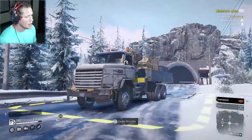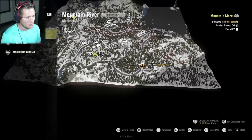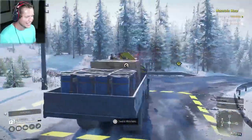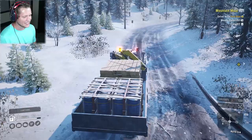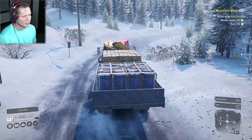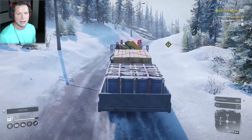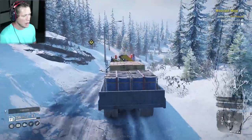Oh, come on. We're gonna have to go back and get more fuel. Oh, we can pick up fuel right here, let's go. Bro, that's what I'm talking about. Interesting. So that's something to keep in mind. I would have thought the wood would have been left behind and we would have been saving our normal cargo, but it swapped it out on us.